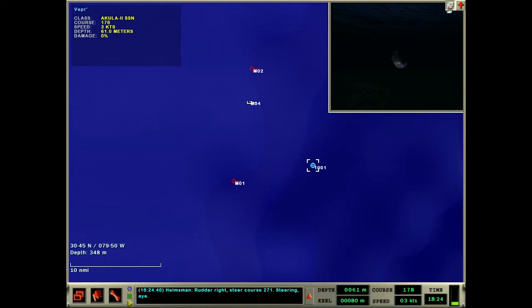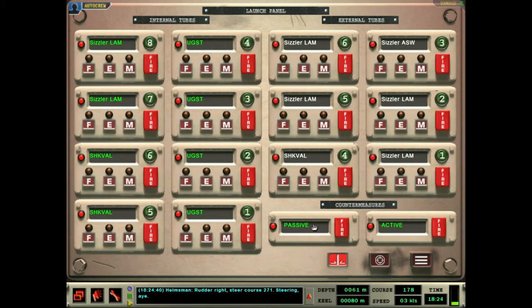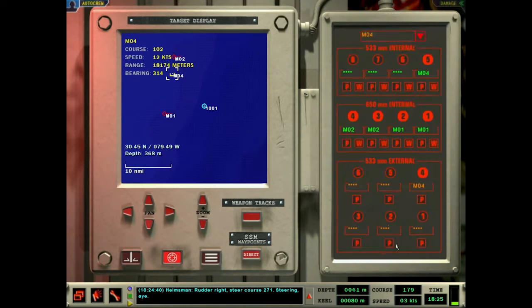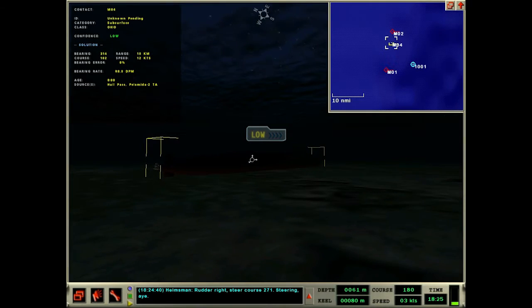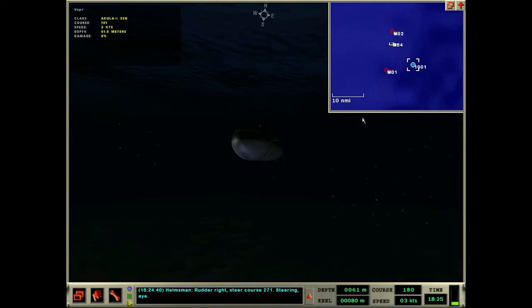Rudder right, steer course 27. Get ourselves up behind them, hopefully. We need to reassign those weapons because they are not assigned right now. Tube 4 external, Tube 5 internal. Presets, good. Cool. So if the situation gets hot, we can get some shots off and boogie. I don't know why it's telling me it's scraping in the mud, but that ain't right.